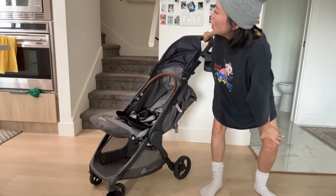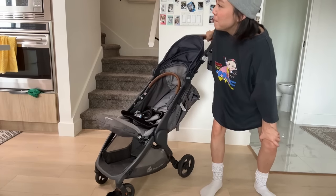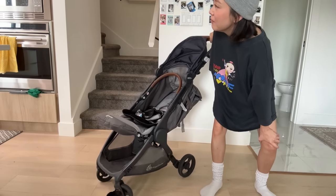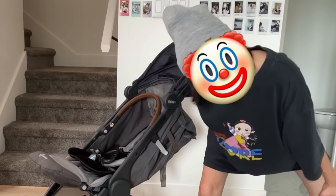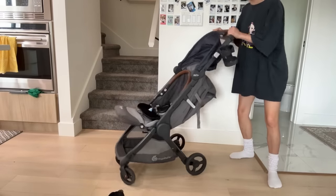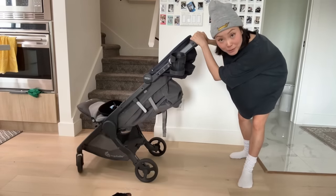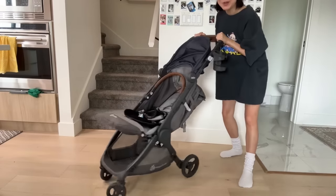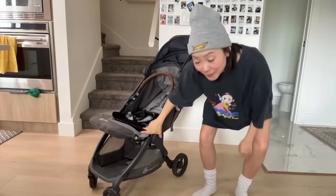Babe, what do you call it when you go on a bumpy road and the wheels don't smoothen it out? Oh, it has no shocks. So these wheels have zero shocks. No shock absorbers. So you go on a bumpy road, this thing is gonna feel every single bump.